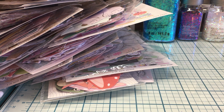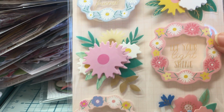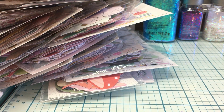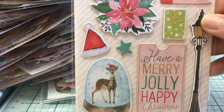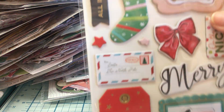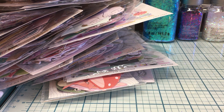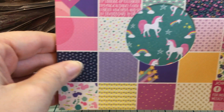Then from the Daisy Chain collection, I got dimensional embellishments. These are so pretty. Forever My Friend, Let Your Light Shine, Follow Your Dreams. Then I got, what is this one called? These are chipboard embellishments, and it actually is two-sided. And then it also has some on this side. And finally I got a 6x6 paper pad, and this is from the Dream in Color collection.